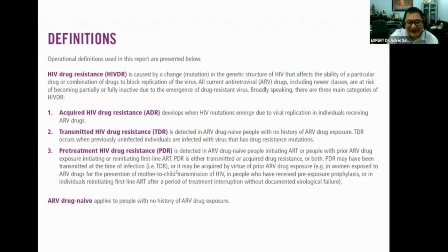So, and then pre-treatment HIV drug resistance. This is people who had prior exposure to ARVs. Again, either the tenofovir for the hepatitis B, or back in the day in Africa, they used to give single-dose nevirapine to pregnant women at the time of birth to prevent maternal-to-child transmission. Unfortunately, that led to a lot of pre-treatment HIV drug resistance.